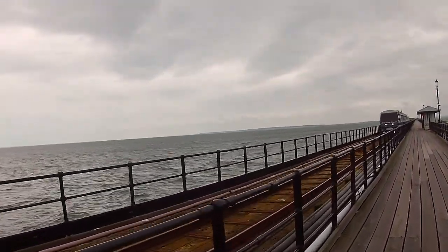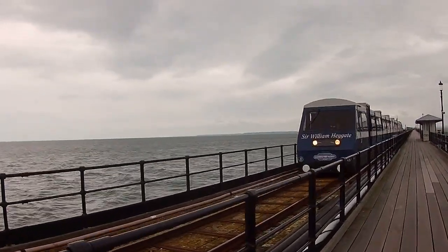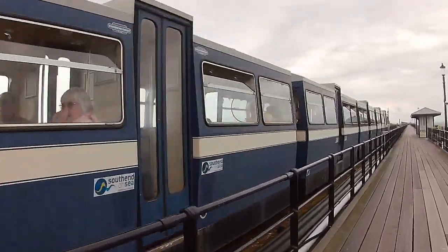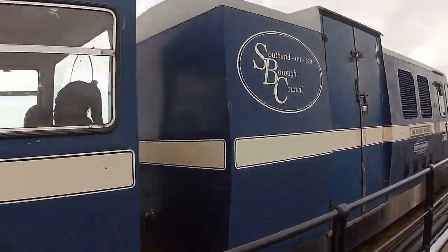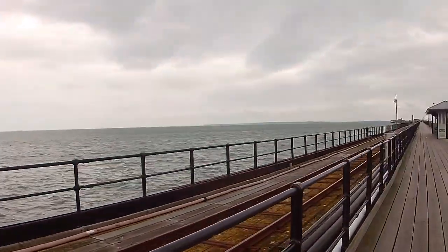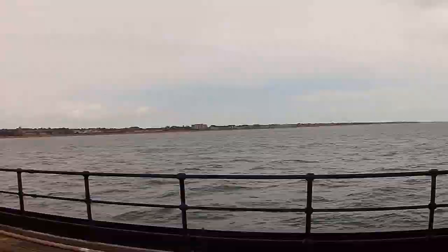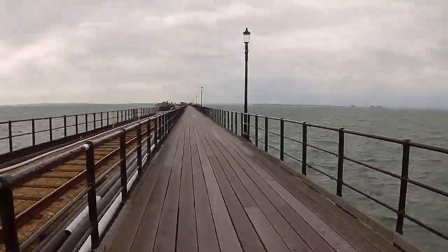There are 2 pier trains in use, and this one is named after Sir William Haygate. He was a Member of Parliament and led the public campaign to create Southend Pier. Southend was granted city status in 2022. The other train is named after English poet Sir John Betjeman, who said, "The pier is Southend, Southend is the pier."